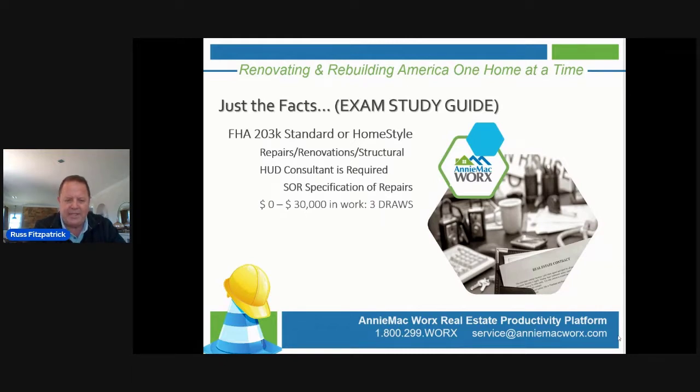So in these cases, if the HUD consultant and you agree that the house is going to need $30,000 worth of work, well, shoot, it would have qualified for Streamline then. But if you did, they're going to give you 3 draws at $10,000 a piece. If the HUD consultant and you together determine that there's close to $50,000 in work that needs to be done to the house, then you've got 4 draws that are coming in over the next 6 months.